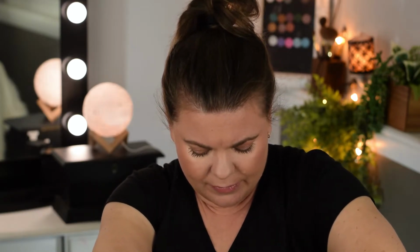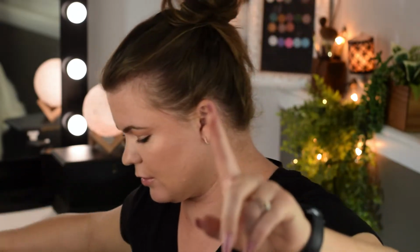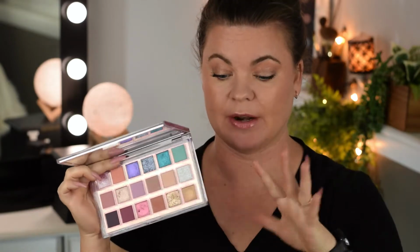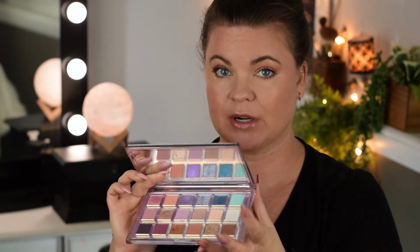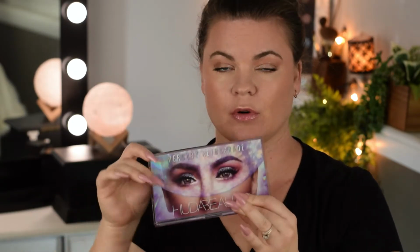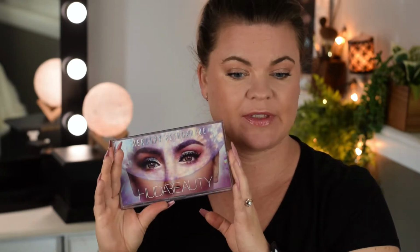But let's go ahead and actually look at that palette. Yeah, here it is. So here's the palette. Very beautiful. This is mine. I'm not opening the giveaway one, but it's Huda Beauty's Mercury Retrograde. It was on sale, and then it was also featured in a BoxyCharm exclusive for one of the months. So she sent that because she already owned the Mercury Retrograde. So thank you so much again, Jessica.